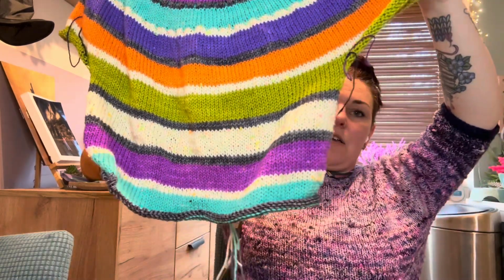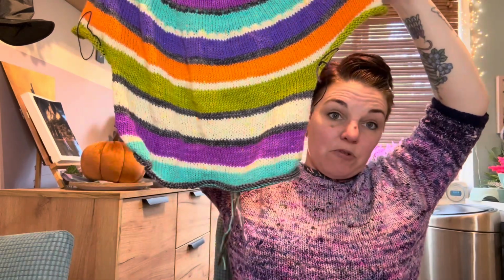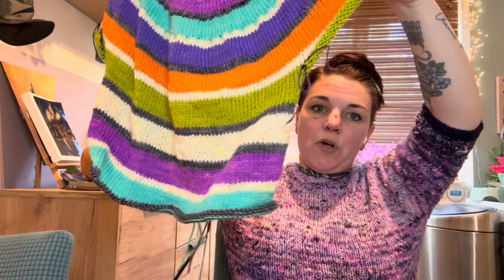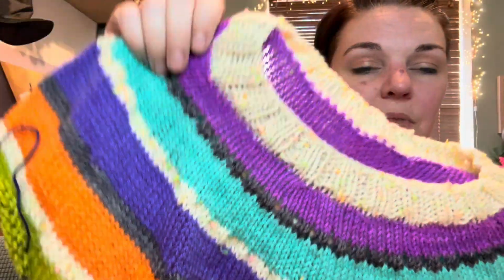I basically can't repeat them all again, otherwise it's going to be really long. And I want to make sure I've got enough for long sleeves. So I might do another purple and then stop and do some sleeves and see how I'm getting on.